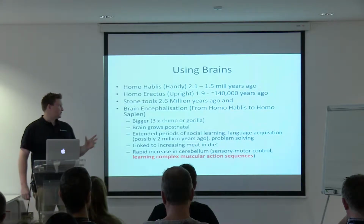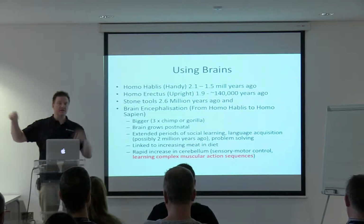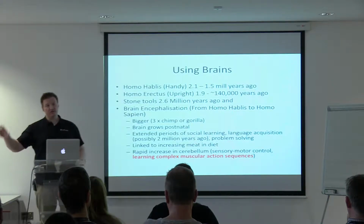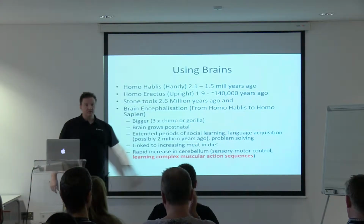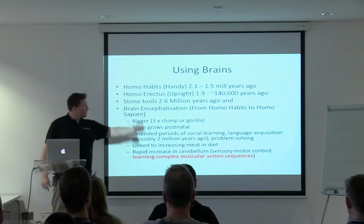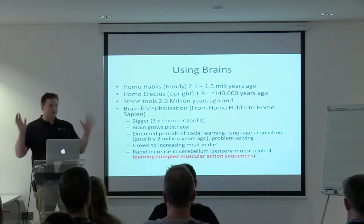And there's a lot of research that suggests that brain size and intelligence are linked together. Although they're not 100% sure about that, because tigers have the biggest brain of any of the big cats, and they're not necessarily sure if they're more intelligent than lions, because lions have a social aspect, whereas tigers don't. Only found that out today. Our brains grow postnatal. I didn't know this. So after we're born, our brains keep growing. But that doesn't happen with an awful lot of other ape-type creatures.